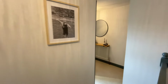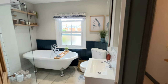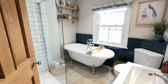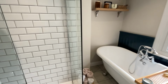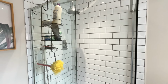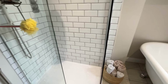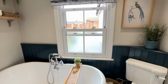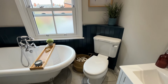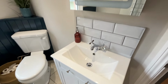Coming then into where it would have been changed. So previously it would have been a bedroom leading to a bathroom, but you've got a fantastic four-piece bathroom here. Clients have designed this really, really well. So you've got a large walk-in shower space. Again, fantastic fittings with the radiator behind. Roll-top bath. Modern sash window with some frosting on, paneling behind the bath and the WC, and then basin unit with storage under.